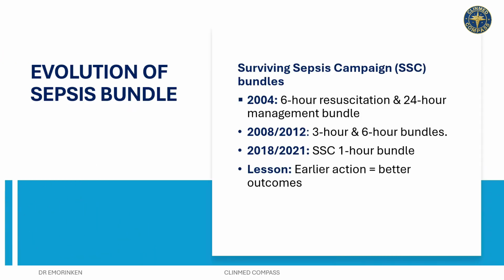The Surviving Sepsis campaign first introduced bundles in 2004. At that time, we had a 6-hour resuscitation bundle and a 24-hour management bundle. In 2008 and 2012, it shifted to a 3-hour bundle and a 6-hour bundle. And by 2018 to 2021, everything was merged into the 1-hour bundle. So currently, what we have is the 1-hour bundle. The lesson here is, the earlier the intervention, the better the outcome.